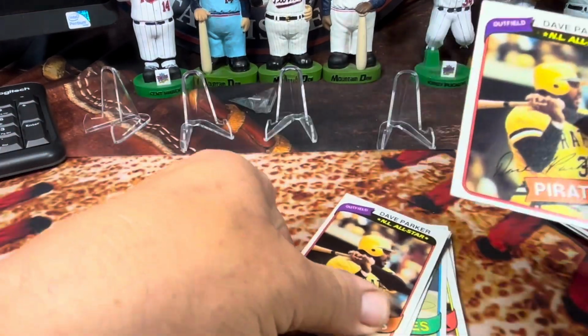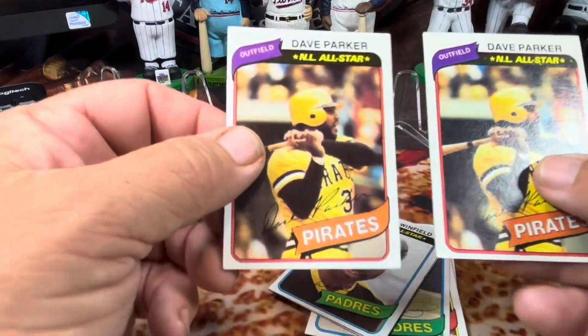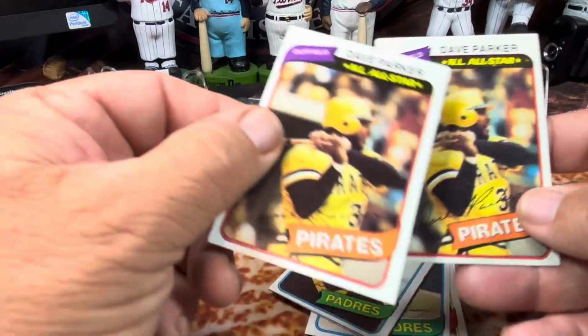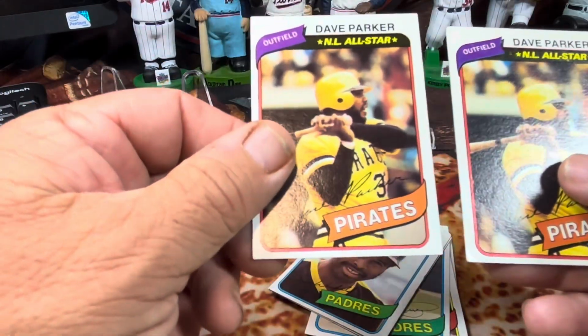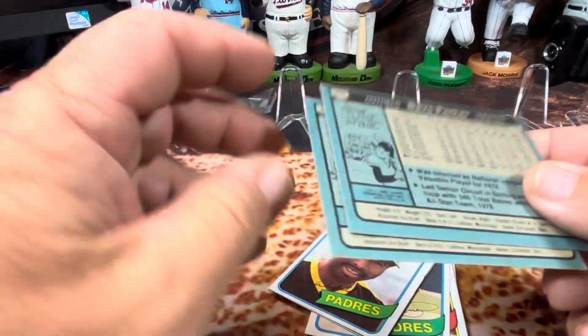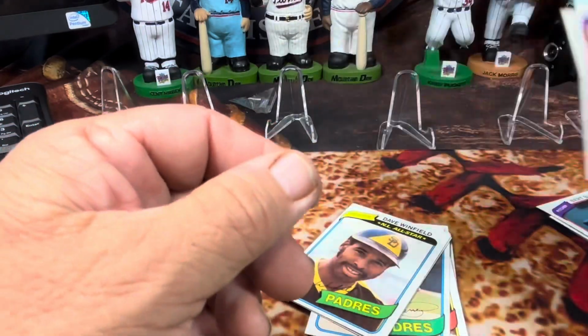Next up is Dave Parker, and we have a couple of Dave Parker cards. They are going to be a little bit different. This one, you can see the centering is a little bit off left to right, whereas the centering is off right to left on this card. But Dave Parker was a tremendous player many years for the Pittsburgh Pirates. I will be asking $1 for each one of these cards.